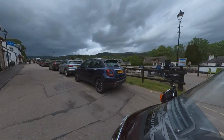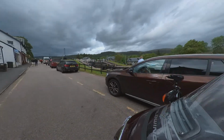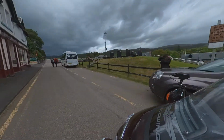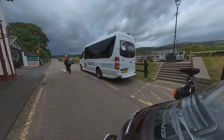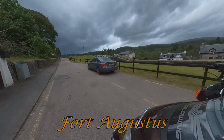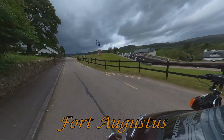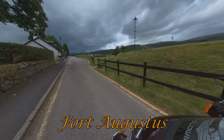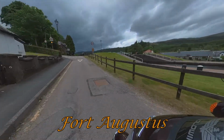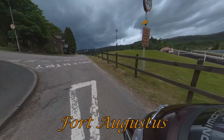We even managed to fit a trip round Loch Leven. We managed to get to Fort Augustus mid-afternoon, which was the plan all along. So now we can enjoy going for a wander round, and we'll go and see if we can see Loch Ness. See if we can see the monster.